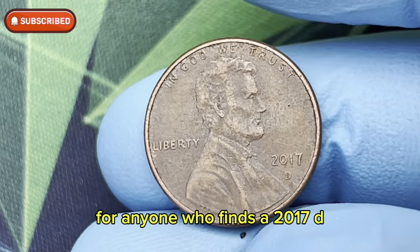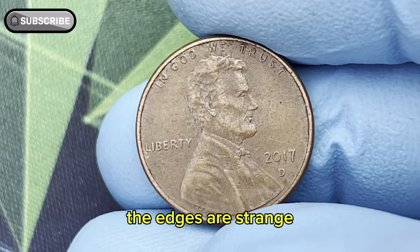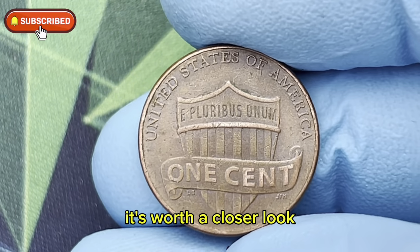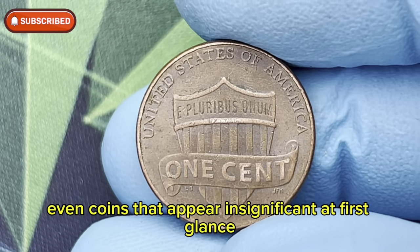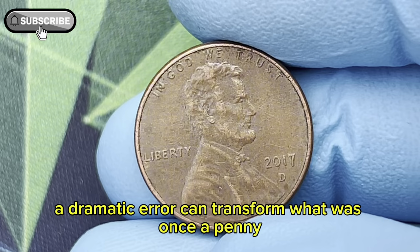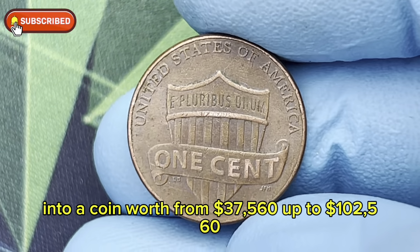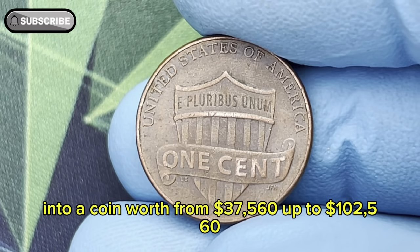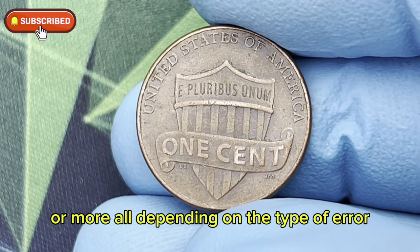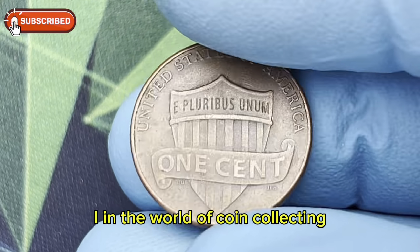For anyone who finds a 2017 D Lincoln penny that looks unusual, whether the design is misaligned, the edges are strange, or any part of the coin seems out of the ordinary, it's worth a closer look. Even coins that appear insignificant at first glance might hold the potential for something extraordinary. A dramatic error can transform what was once a penny into a coin worth from $37,560 up to $102,560 or more, all depending on the type of error, the condition of the coin, and the level of competition among collectors in the world of coin collecting.